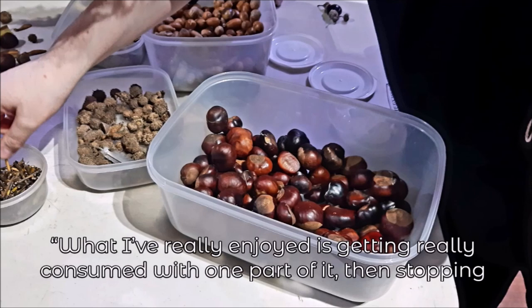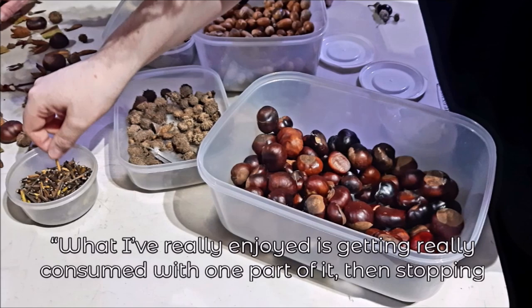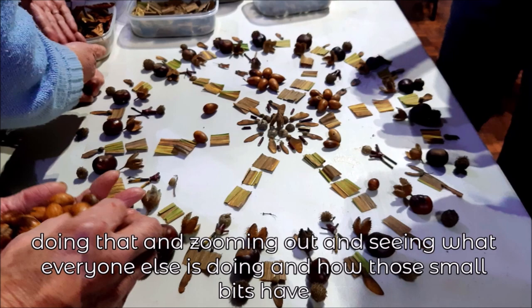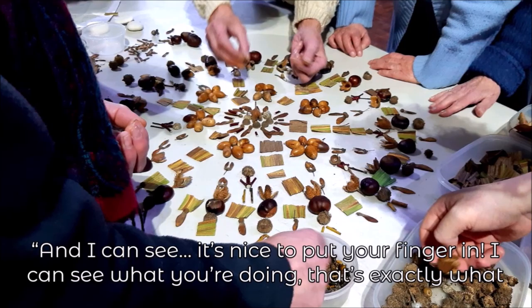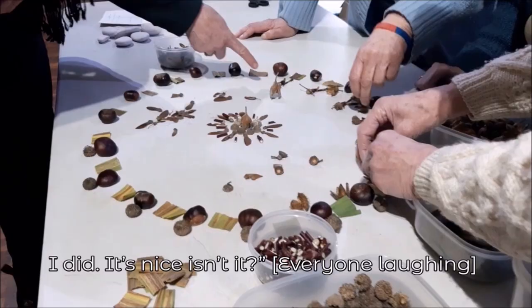I've really enjoyed getting really consumed with one part of it and then stopping doing that, zooming out and seeing what everyone else has been doing and how those small bits have all come together. Yeah. And I can see, it's nice to put your finger in. I can see what you're doing. That's exactly what I did. It's nice, isn't it? Oh, this is lovely. I love this.